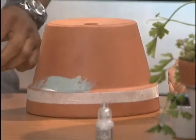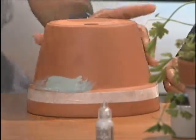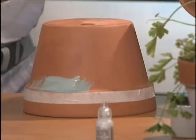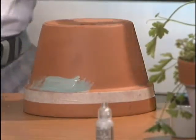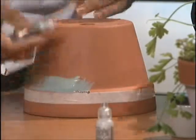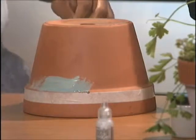Once you're done with that, you let that dry. Okay. You peel the tape off. Right. And of course, this is a design segment, so we always want to bedazzle stuff. So you take some glitter and do it around the rims right here. And they have that glitter that has the glue in it. Absolutely, and that's exactly what that is.